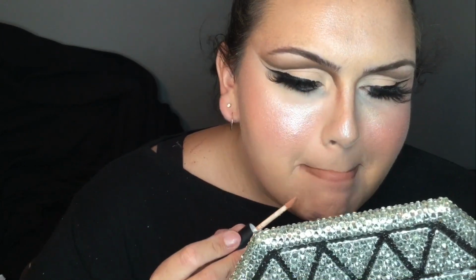But if you're looking for something different, try something a bit more plummy. And that is the NYX Cairo Soft Matte Lip Cream. And then for the gloss, I used the NYX Watermelon Sugar This Is Juice Gloss.